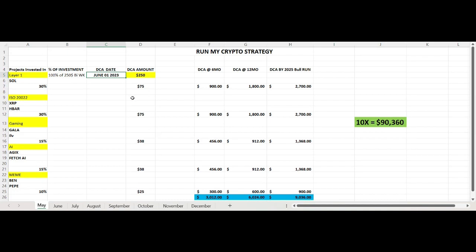So this is a simple 10x strategy to get yourself a foot in. This is for a beginner. Intermediate guys have these portfolios at $900,000, and they're trying to 10x that $900,000. You know what I mean? So this is the beginning.